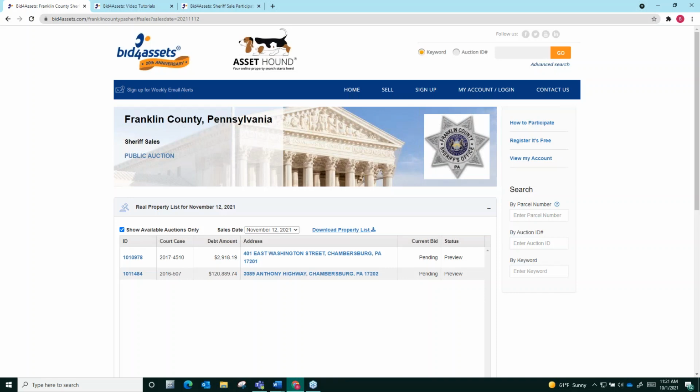But that single deposit lets you bid on everything that's available on that date. Another thing to note is that if you submit a deposit, but you end up either not bidding or not winning any property, you will have the option to transfer that deposit over to Franklin County's next sheriff sale. And you can do this after the auction directly from your Bid for Assets account by going to the My Bid Deposits section.